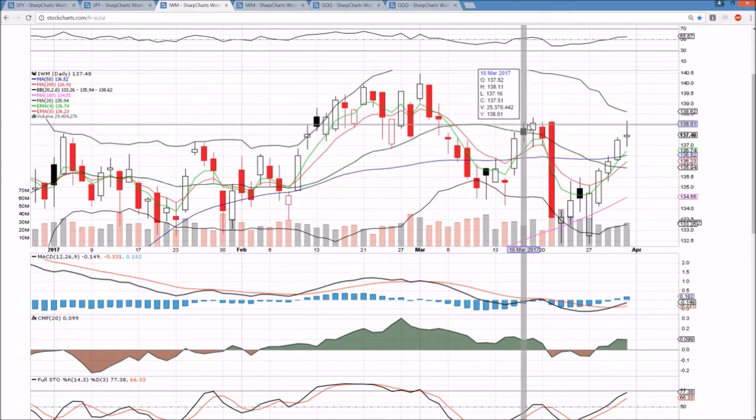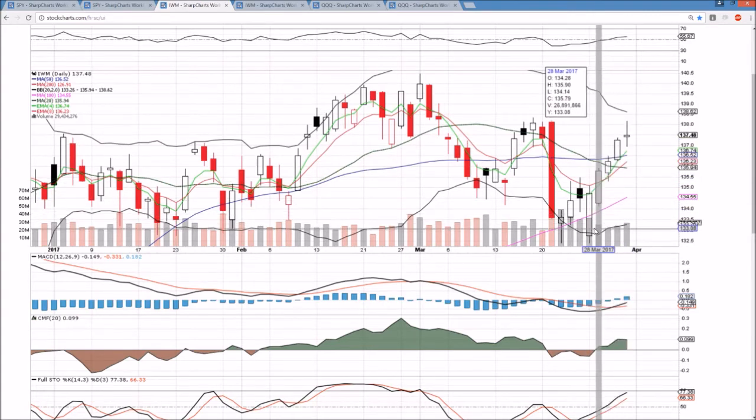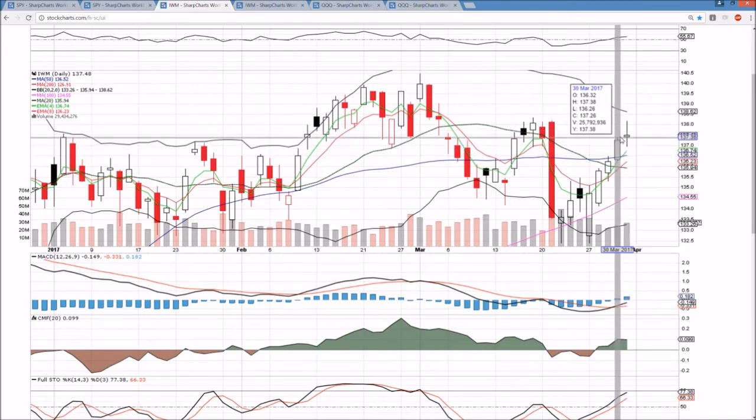We got up to 138.17, so it is still a lower high, and this is a bearish reversal candlestick at the top of a very strong bounce. We saw a very significant bounce this week in IWM, and this candlestick tells us that more likely than not we're going to consolidate because the bulls are getting tired here with this upper wick and indecision. If we see a red day on Monday, we will look for a pullback.